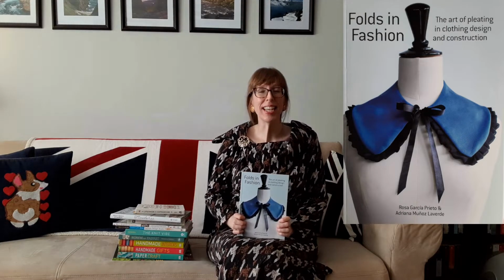The next book is Folds in Fashion, The Art of Pleating in Clothing Design and Construction by Rosa Garcia Prieto and Adriana Munoz Laverde. Step-by-step instructions for 24 specialized techniques for the experienced sewer. Folds in Fashion provides detailed instructions on how to make 24 projects that create sophisticated embellishments for contemporary fashion pieces.